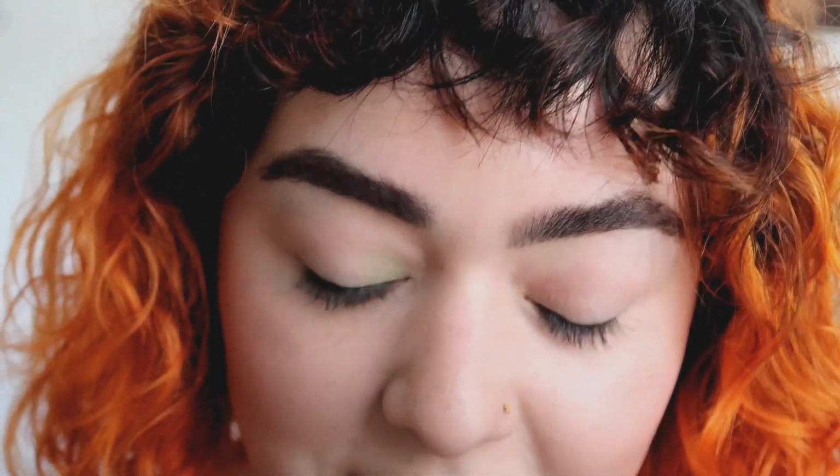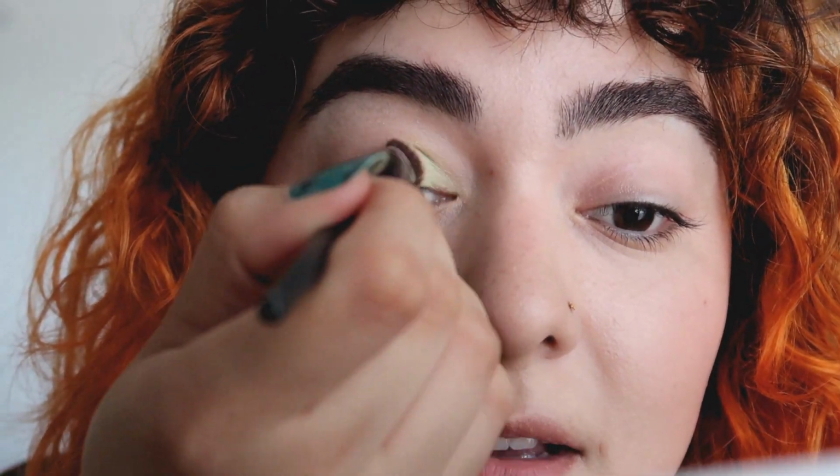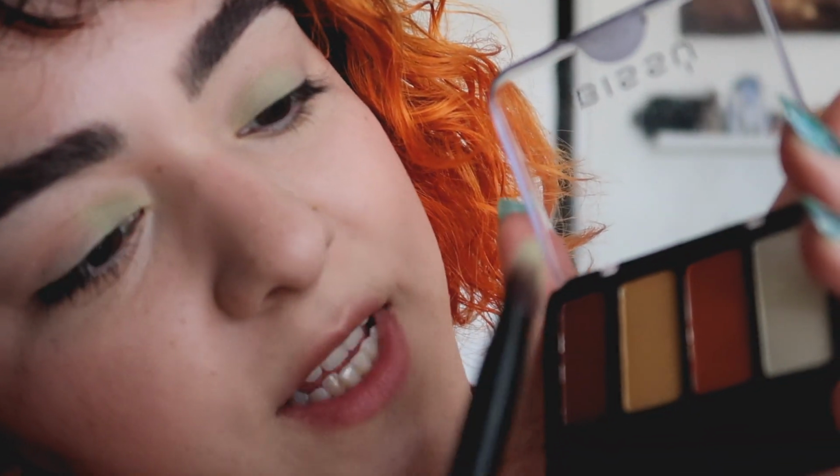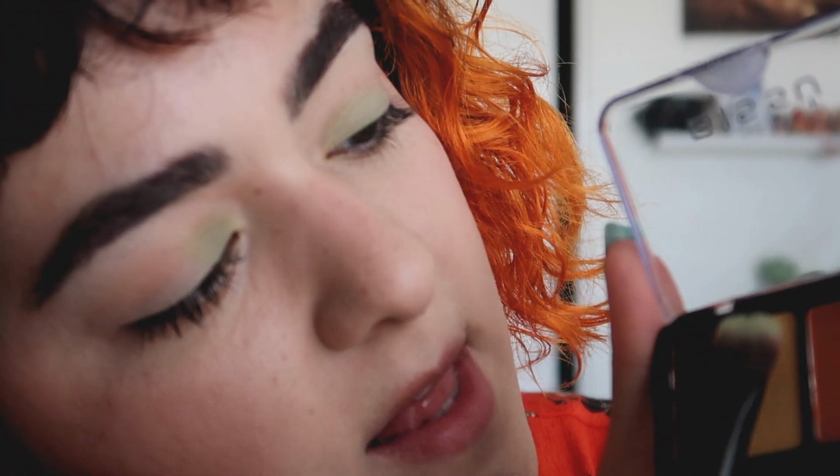Okay, well, that's a nice pale green. It's not too dusty and it showed up so easily. Same brush, and I'm gonna pick up a little bit of this yellow one from the other quad.